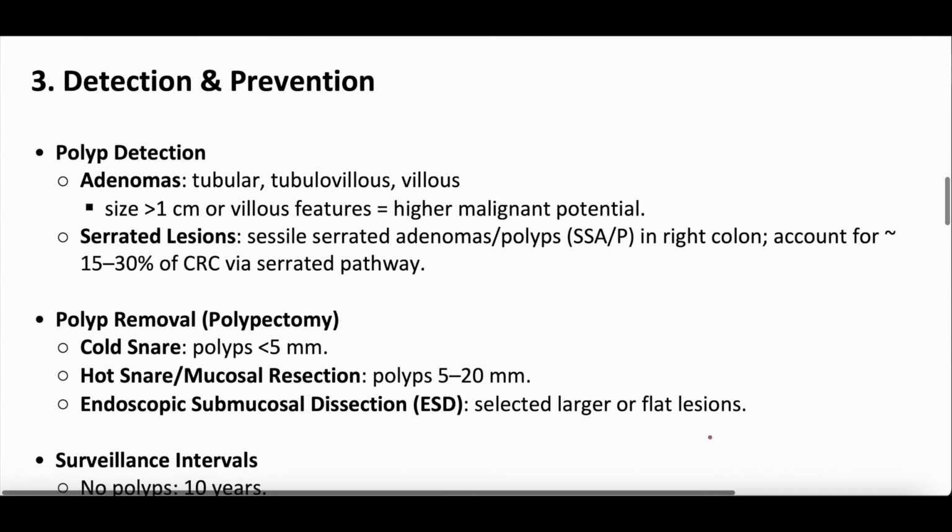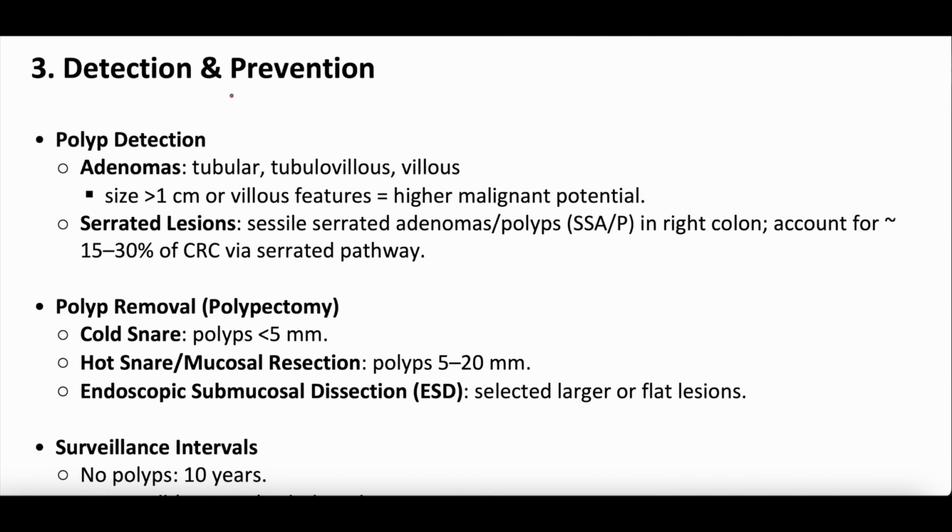So detection and prevention. Well, polyps are one of the things we're looking for. And when it comes to polyps, there's different kinds of polyps. The two big branches are adenomas and then serrated lesions. And adenomas are broken up into tubular, tubulovillous, and villous. And adenomas that have villous features or are big, greater than a centimeter, have higher malignant potential, higher risk of progressing to cancer. Serrated lesions account for actually 15 to 30% of colorectal cancers if they kind of fall into this category. So larger lesions, lesions with villous features, and serrated lesions all can be a higher risk.